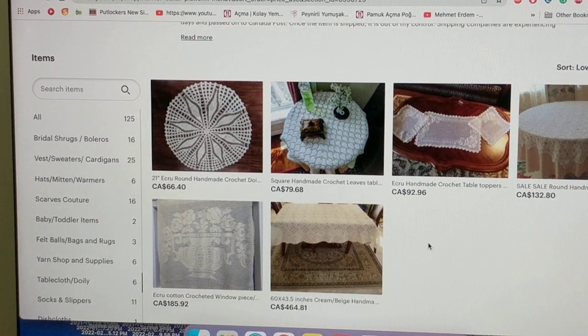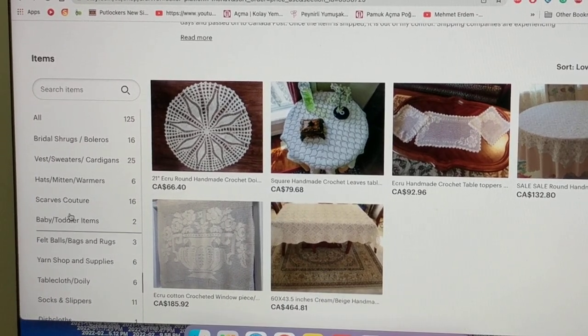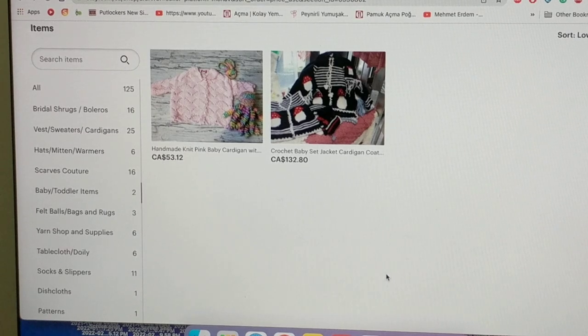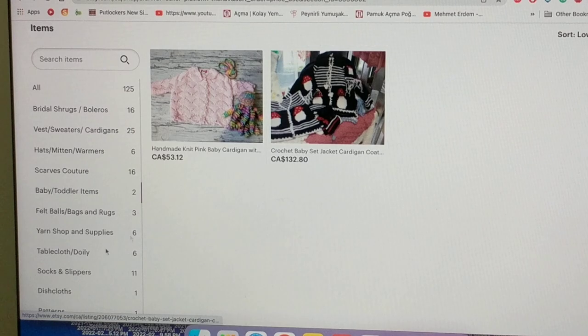If I sell these, I package them and boom, they're gone. I have toddler items, so I have to add more. But the prices are decent. Like, this is a whole set.